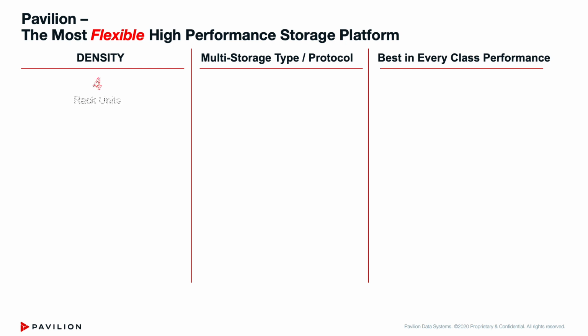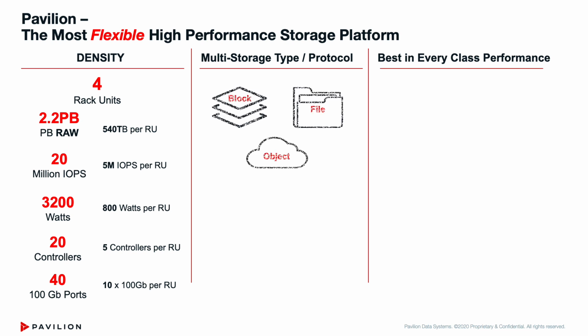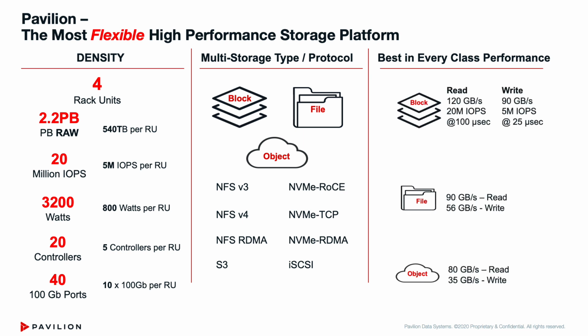As a summary, remember, think of our density: 4 rack units, up to 2.2 petabytes raw. And you can see those numbers as you look at each one of the numbers for a per rack unit. 20 million IOPS, 20 controllers, 40 100 gig Ethernet ports, supporting block, file, or object, and all these different protocols. Again, ultimate flexibility in deployment. But not just ultimate flexibility in deployment and best-in-class density, that's that performance density. Impressive numbers for block, file, and object.